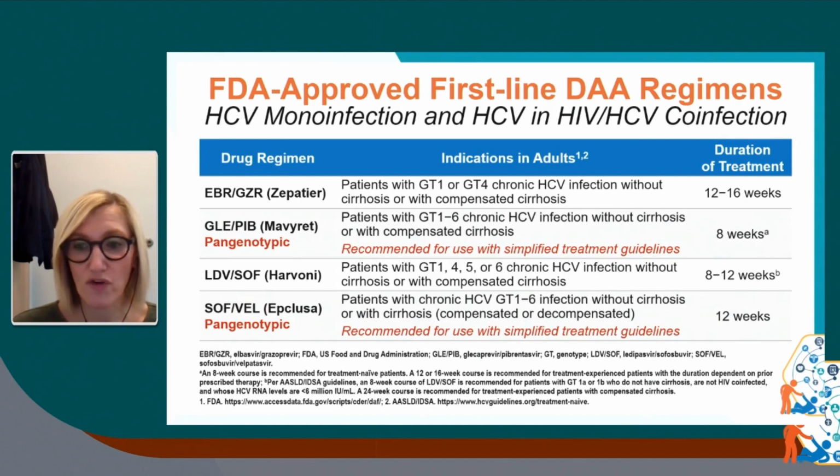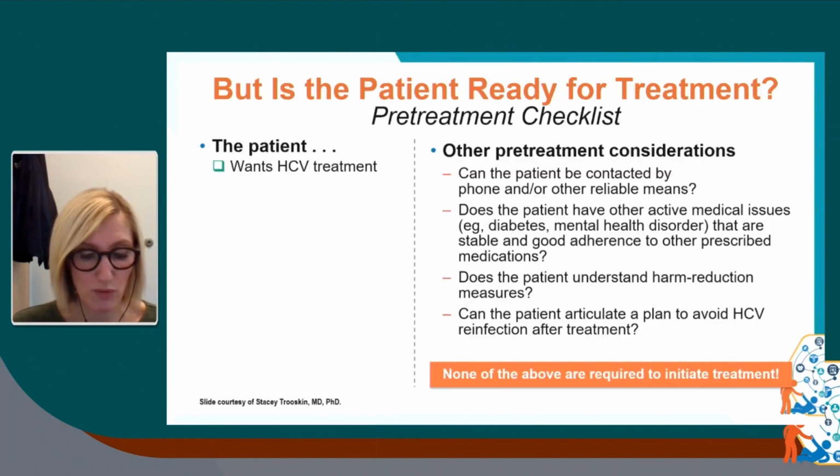GP is used for 8 weeks and is 3 pills once a day, all at the same time. It needs to be taken with food, which is important to note for somebody who may be experiencing homelessness and may have food insecurity. And sofosbuvir velpatasvir is 1 pill once a day, but is taken for 12 weeks. So both of those two regimens are most commonly used in simplified treatment guidelines. One or the other can be chosen.